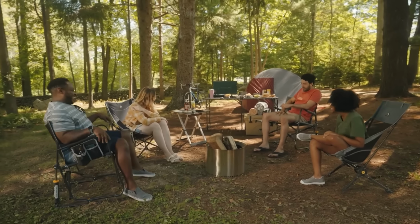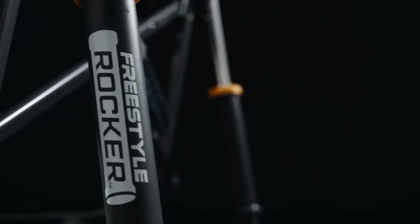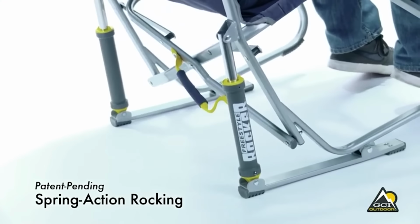Sure, Tyson Fury and Alexander Usyk might not fit in it, but it's perfect for smaller folks. When folded, the chair is just a few centimeters wide, and it unfolds in one smooth motion. Take a seat, and the clearing is all yours.